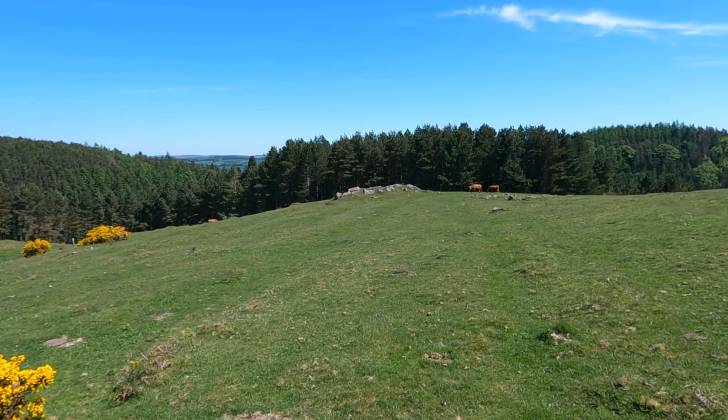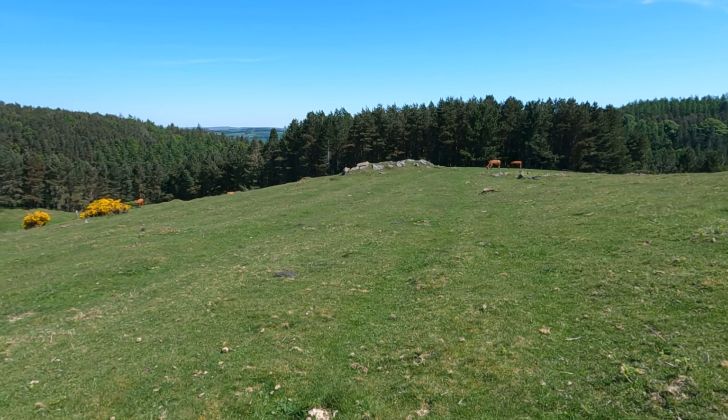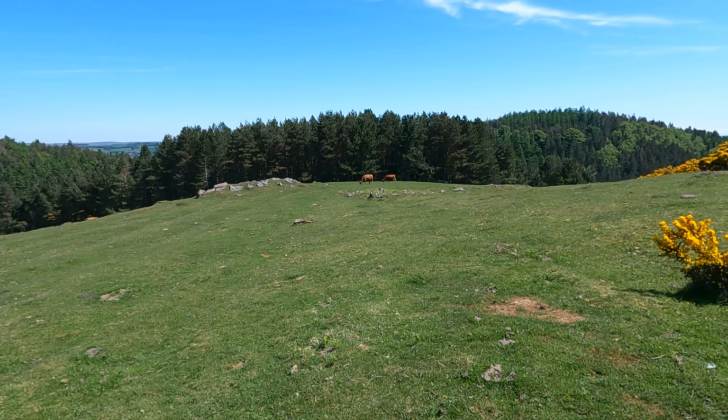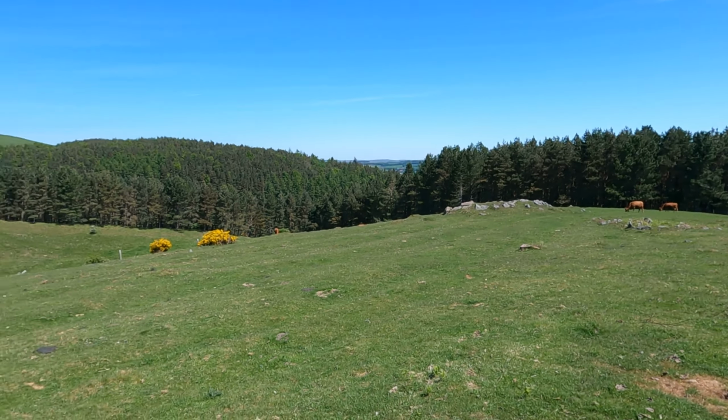Over there, guarded by those cows, there's some more cows behind it. There's a tumulus. There's a few of them, by the looks of it. Looks like there's one there, but that's the main one. So they're prehistoric burial grounds, probably Bronze Age again.